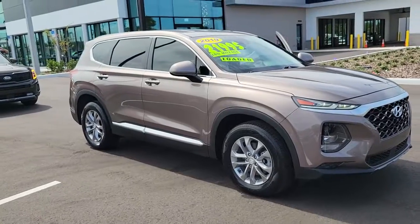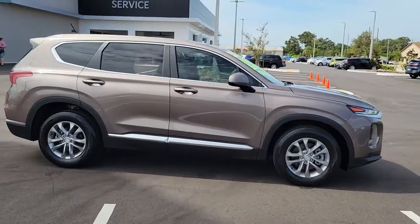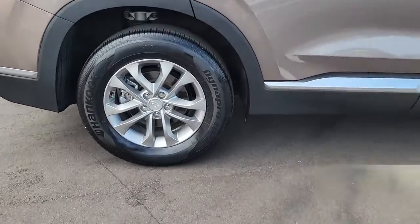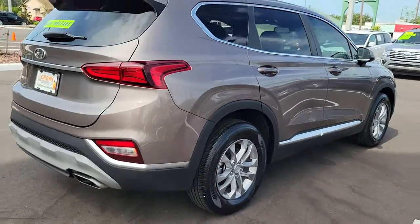Your next car could be the 2019 Hyundai Santa Fe. With less than 25,000 miles on the odometer, this vehicle stands out from the rest. Handsome and versatile, this Santa Fe brings ease and comfort to your busy lifestyle.